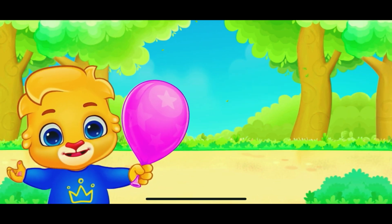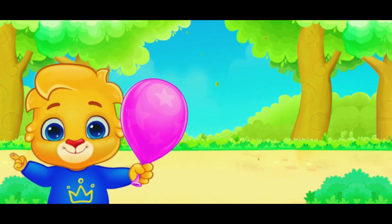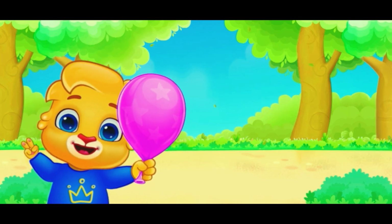Let's have some fun. Release this balloon on the count of 3. 1, 2, 3.